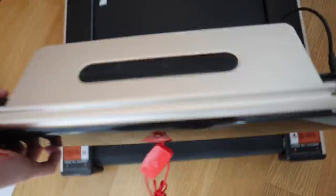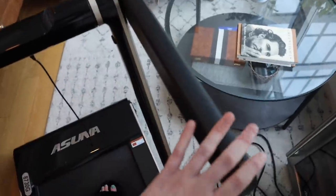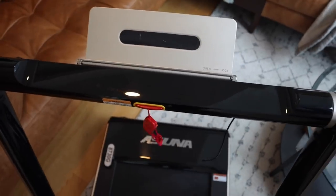It's just so easy. You just pop this up. There's a little thing like this. There's a Bluetooth thing. You just pop these down. Like this, and then you're ready to go.